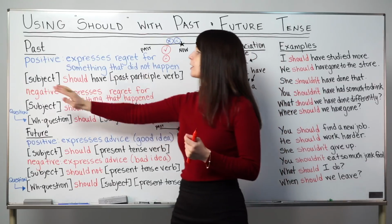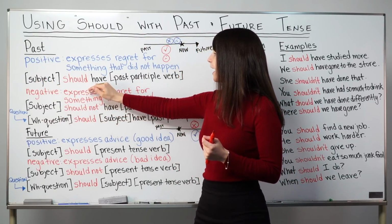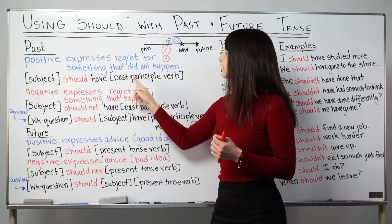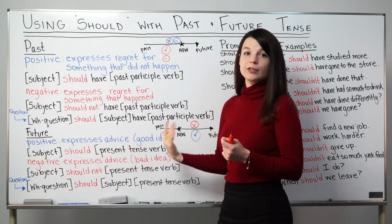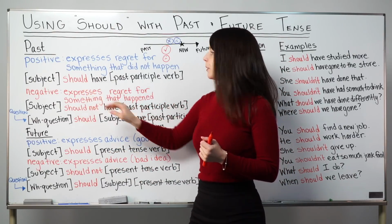We can use subject plus should plus have, and then the past participle form of a verb. So this part right here, this makes it a past tense statement. We'll see this is quite different when we're making future tense statements. So I'll show some examples of this in just a moment.